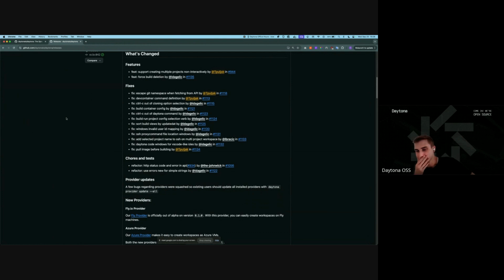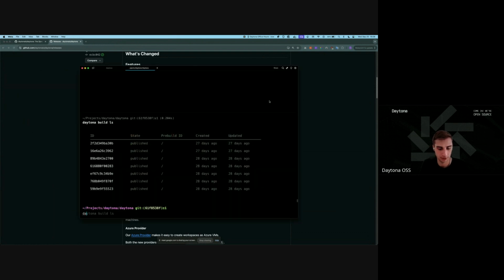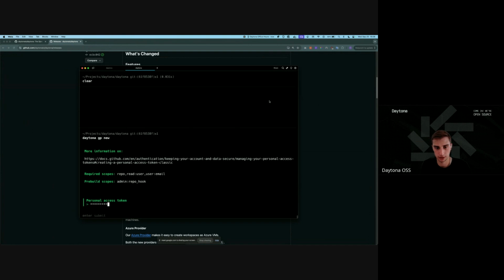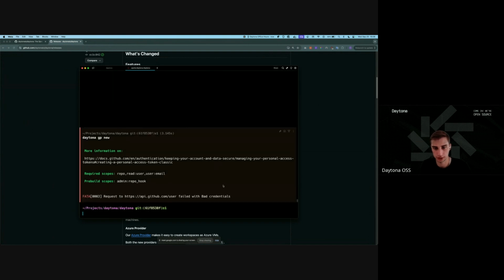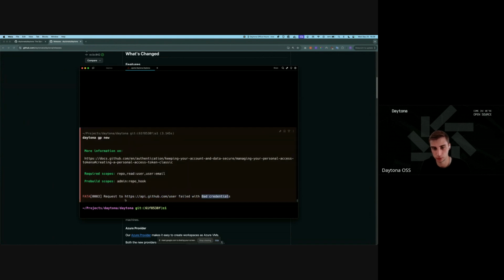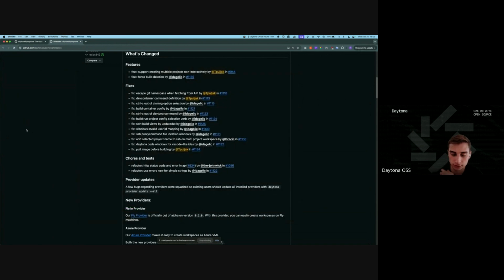So now when you have a failure in something that has to do with the Git provider, for example, I can do Daytona GP new GitHub and then input an invalid token, I'll actually get the actual response from the GitHub API in this case, with the message and with the request that was made. So it's more clear to the user which request failed and for what reason.